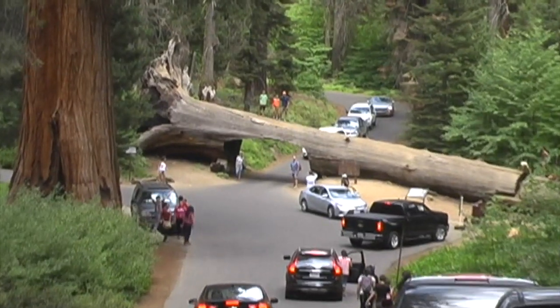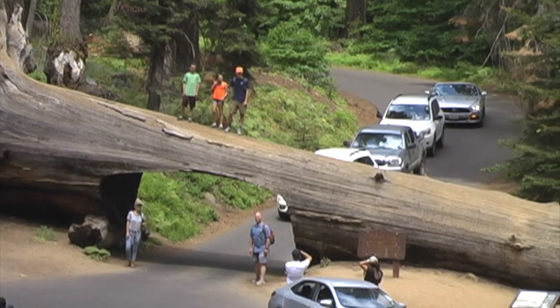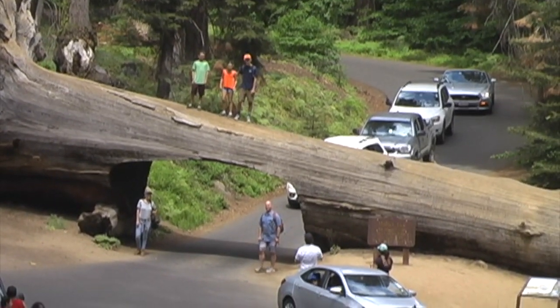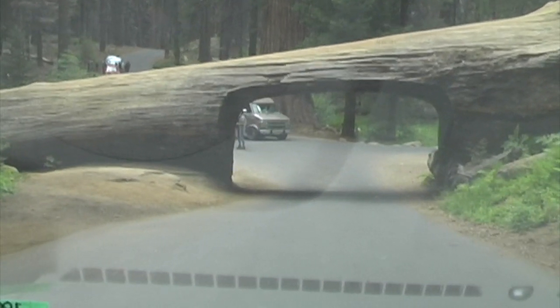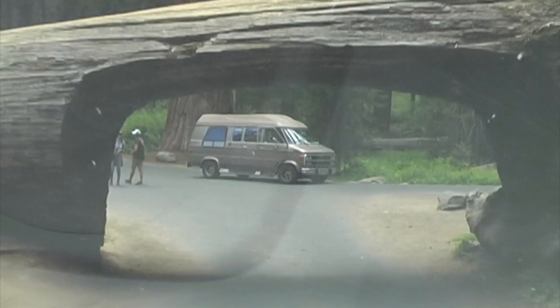Next is off to the popular Tunnel Log, where you can actually drive through a fallen tree. Plus, if you want, climb on top of it. Now it's finally my turn to go. The hole in the tree is 8 feet high and 17 feet wide.